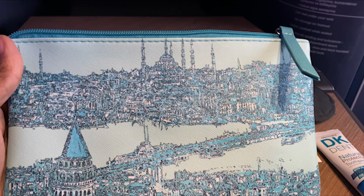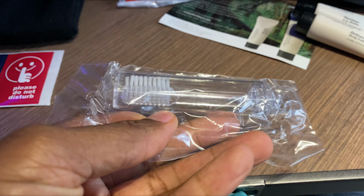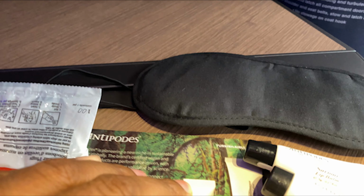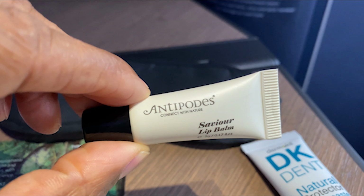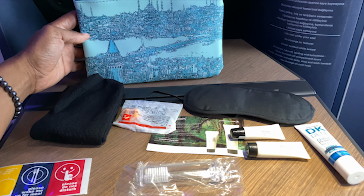So let's take a look inside of Turkish Airlines amenity kit there. As you can see, you have the nice Istanbul bag here. That's a toothbrush that you have inside of there. Let's pull that out. So you got a toothbrush. Got some stickers here to let you know to do not disturb if you want to be fed. Socks, earplugs. Here's some body lotion. Antipodes, lip balm, toothpaste, and an eye mask. So those are the contents of Turkish Airlines' latest business class amenity kit.